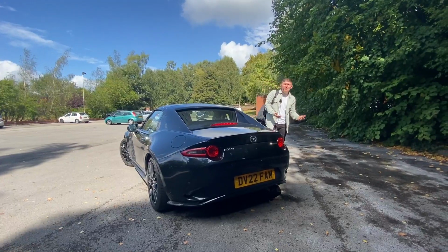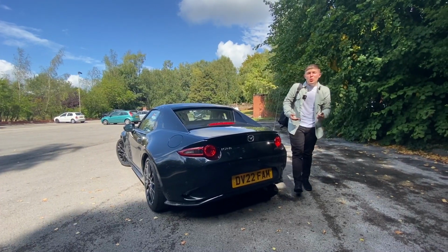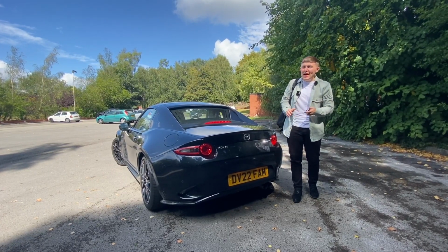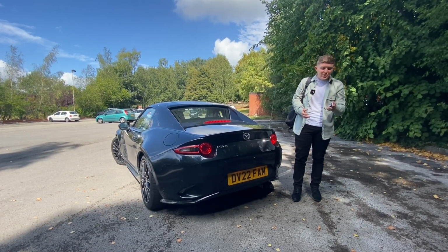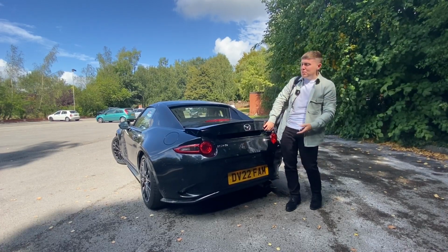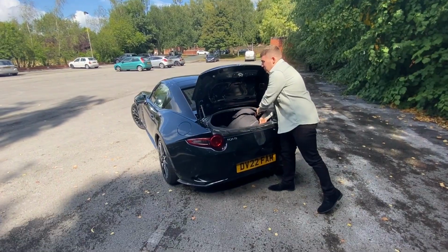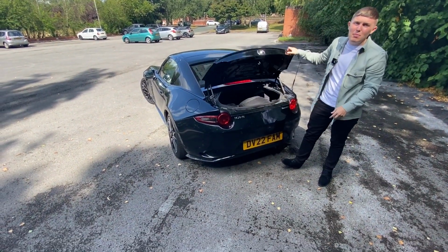Now, downsides to the Mazda MX-5, because let's face it, all cars have them. We mentioned before about the space inside the car being pretty snug, and in terms of storage, it is very limited. That's the same with the boot, because the boot space is rather snug. One work bag, one small suitcase, and you're pretty much at capacity.